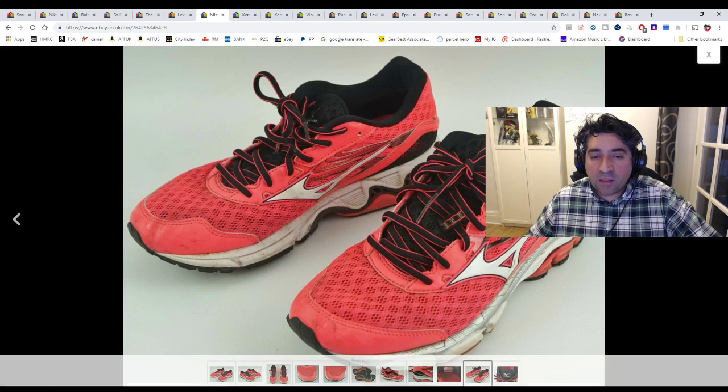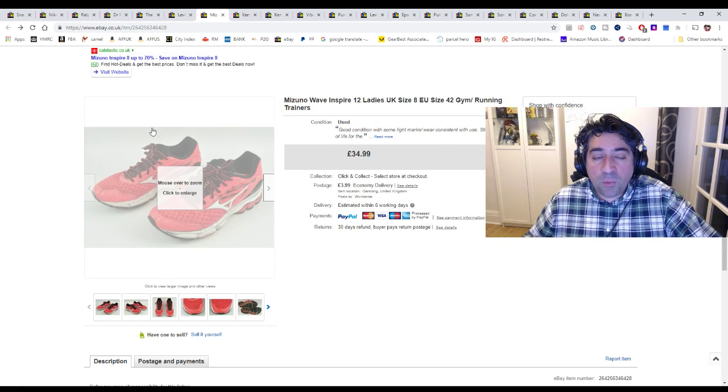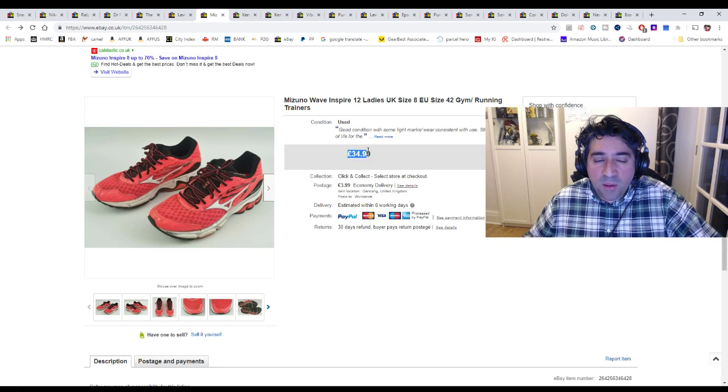They did have the odd scuff, etc. But it was still worth picking up for £2. I priced them at 35. And I think I got an offer of 25 on these, and I took that. So I was very happy to turn 2 into 25 there.